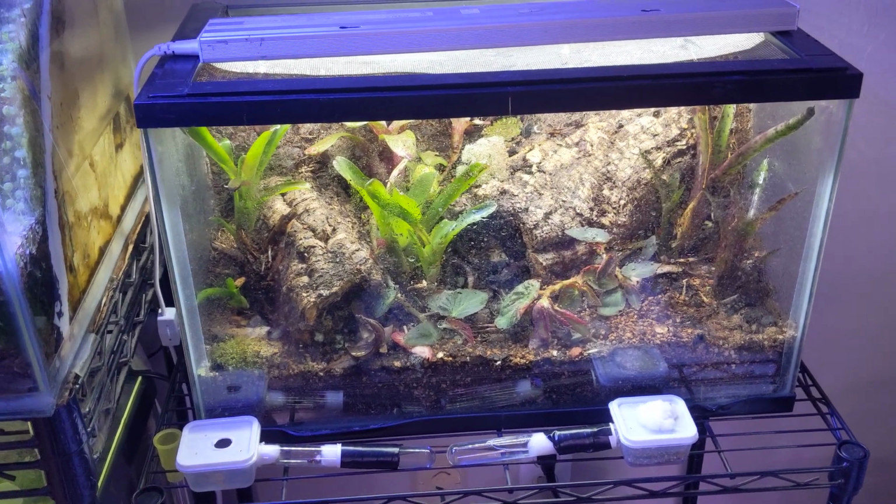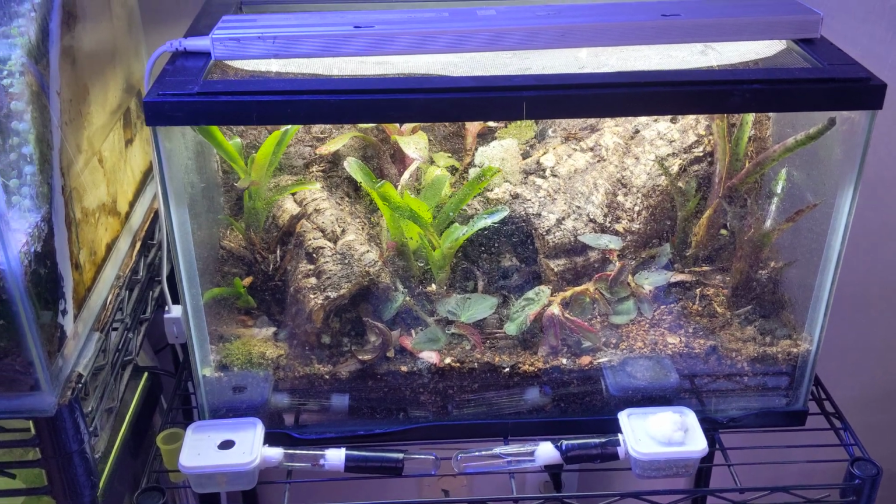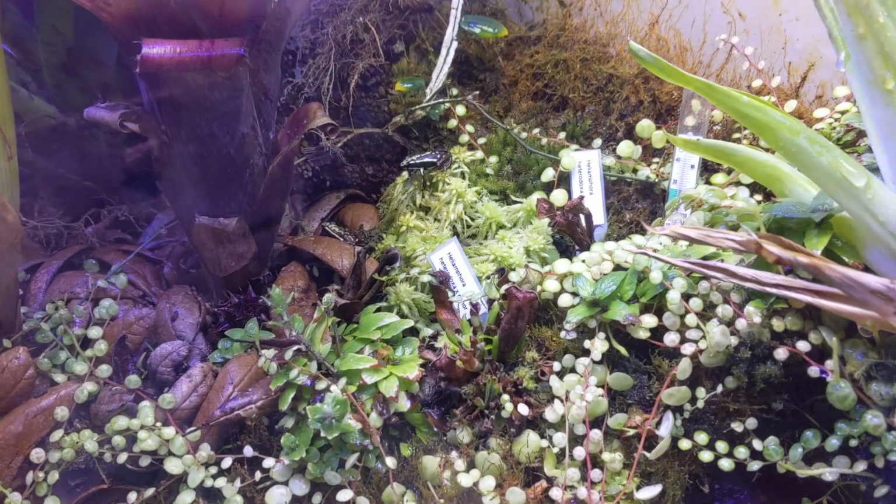We did the background together when we first met, and it's always been one of my favorite backgrounds I've ever done. Oh, the frogs are out. Two of them there.